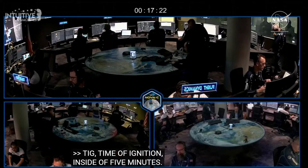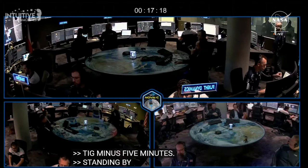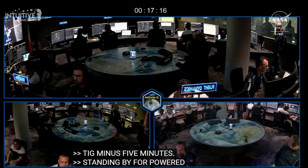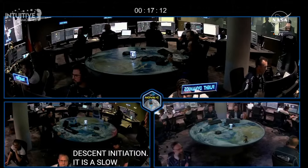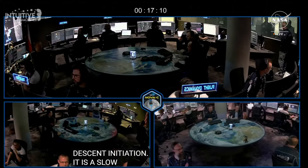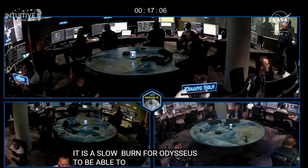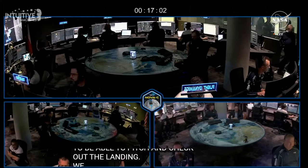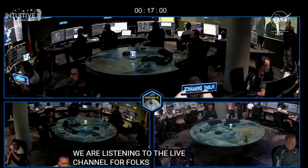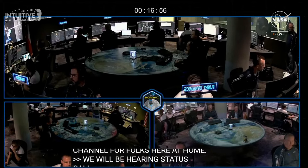Gary, this is a critical 11-minute burn to slow the lateral velocity such that Nova C can pitch over for further operations. And while we were in that interview, we did hear that the main engine gimbal checkout was completed. So now we're focused on the operations with Nova Control. For folks at home, we are listening in to the live channel there. That's right. A lot's happening in Nova Control. We're going to be hearing these status calls periodically as we follow the flight control teams that are monitoring Nova C's descent towards the lunar surface.